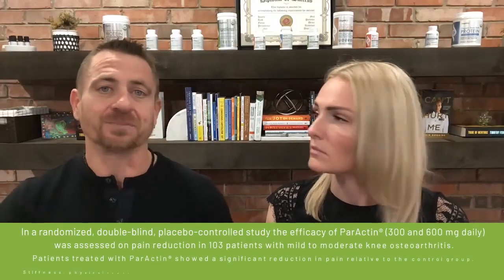So after a lot of searching, we actually found a patented version of Andrographis that we put into our turmeric. It's called ParActin, and this actually has double-blind, placebo-controlled studies to actually prove its efficacy for rheumatoid arthritis. I've talked many times, right?